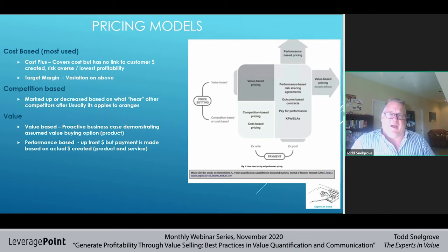But then the customer's buying it. They might get more value than expected, the same amount or less, but they're taking all the risk reward. Then there's performance-based, which also has outcome-based, which is a whole other discussion, which says, pay me some money up front, but if it does this, I pay you then. So it's based on what actually happens. And as you can see, value-based and performance-based are the top right quadrant.